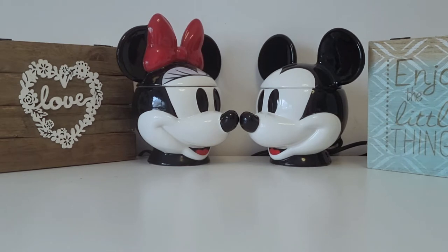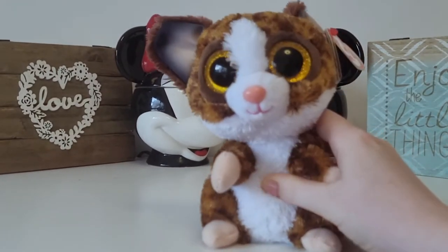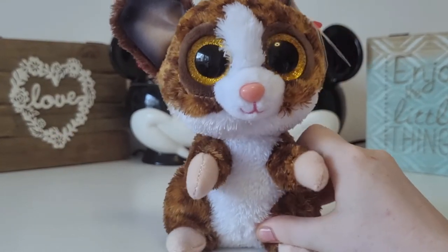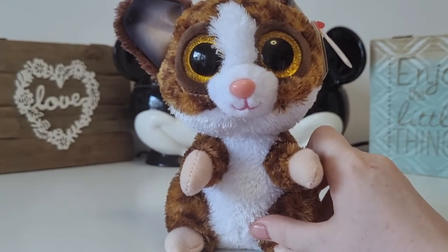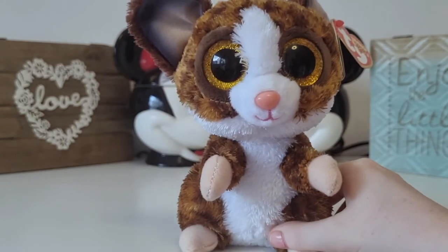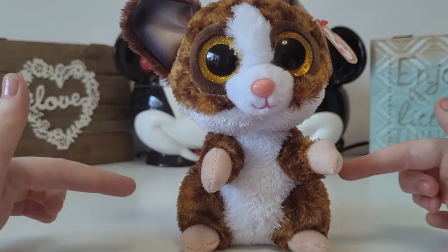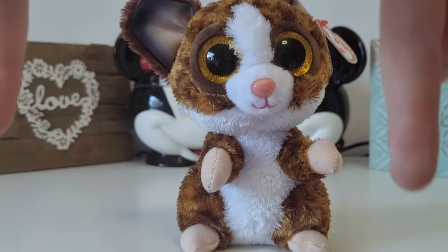I bought another Beanie Boo today, and guess who it is? Drum roll, please. Binky! Binky is this adorable little bush baby, and thanks to Google, I thought it was a kinkachu. Yes, I thought it was a kinkachu. It doesn't even look like one. Or does it? Comment box below, please. And I bought him today, so he is super new. That video will be in the comment box below.